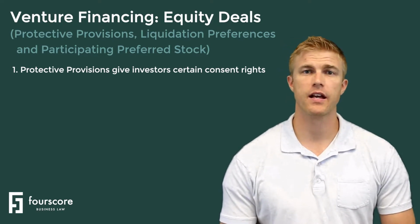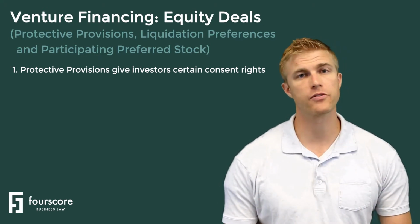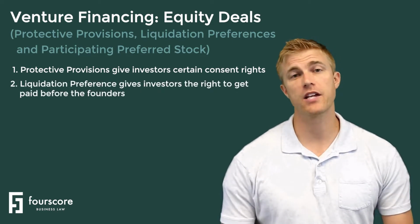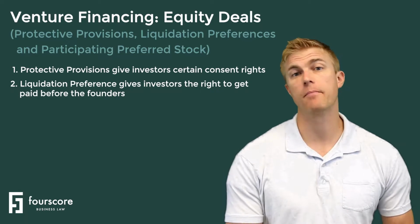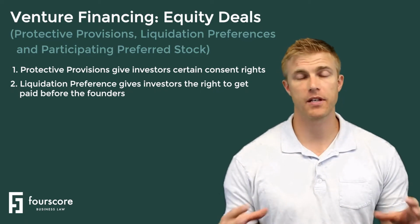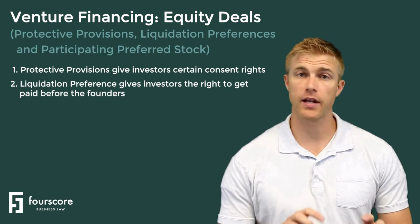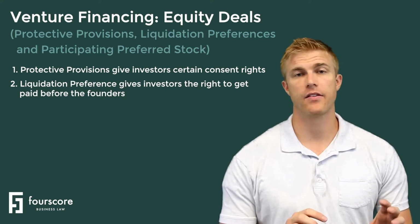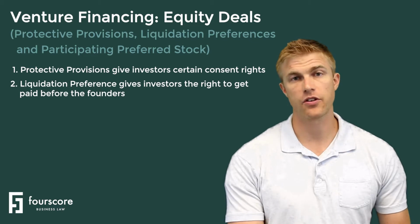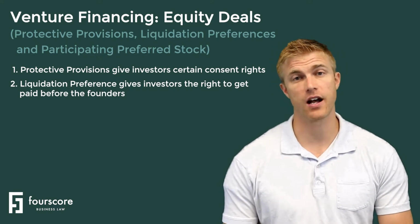Liquidation preferences, this is a very important right, probably one of the most important things that investors are going to ask for in an equity deal. A liquidation preference allows the investor to get their money out of the company before the founders do. So when the company is sold, there's going to be a pot of money that's going to be divided up among the shareholders. The liquidation preference, however, will say that the investors get paid out first. So that goes hand in hand with participating versus non-participating preferred stock, which is what we're going to talk about next.